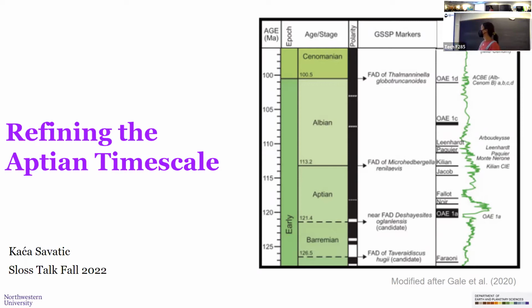So here's a snapshot of the most recent geologic time scale, and the Aptian is a stage within the Cretaceous that has had some discrepancies with time scales. And so it's important for us to resolve these discrepancies because the Aptian is home to oceanic anoxic event 1a, which is a perturbation to the carbon cycle.